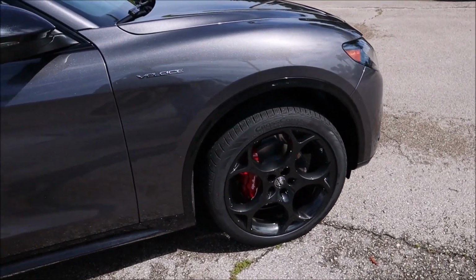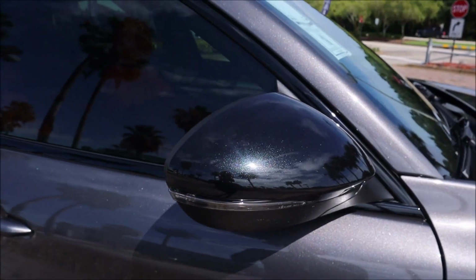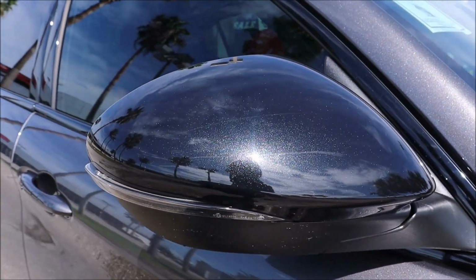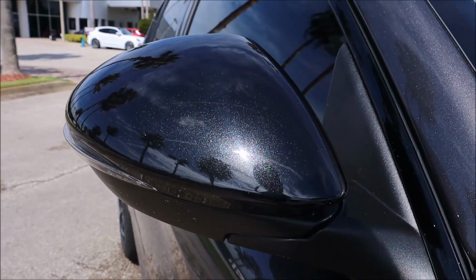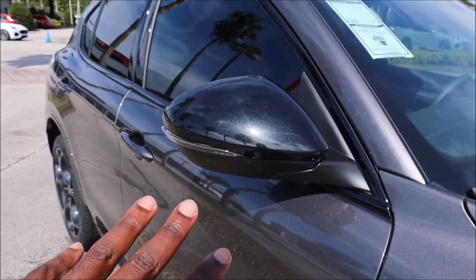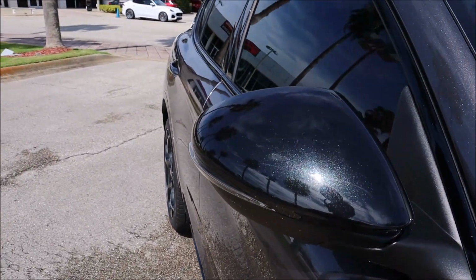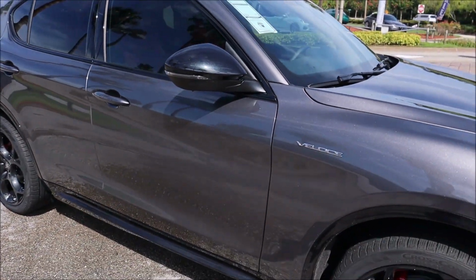There's another thing, the mirror caps, they're not just gloss black, they are also volcano black, so they are metallic just like the body kit. So this is a good way for you to tell that you see the flake in that, that's the same as on the body kit. And again, normally they were just done in a gloss dark maroon black. Not this year, they're actually a volcano black paint. That looks really sick.